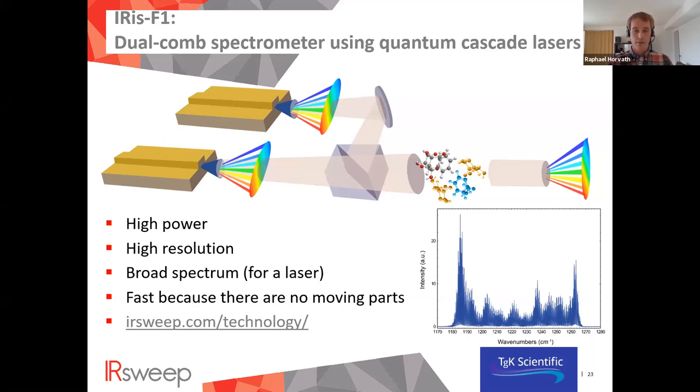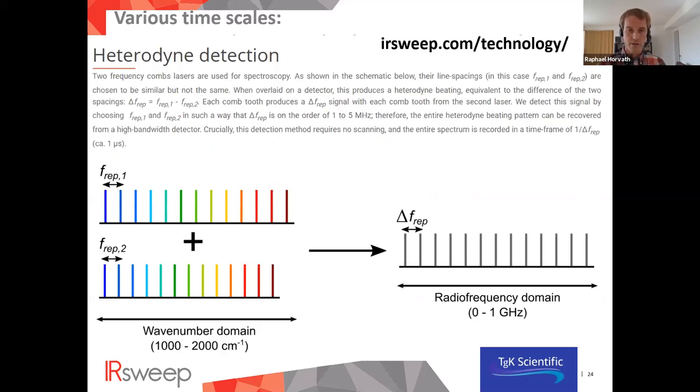And the way we resolve the actual laser spectrum is to overlay them on a detector and listen, in a sense, for the beating between the neighboring lines. If you're more interested in how this works, you can get in touch with us, or you can visit irsweep.com/technology. This site has a more in-depth description of what actually goes on and how we detect the whole frequency range of the laser with a single pixel detector.